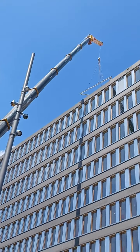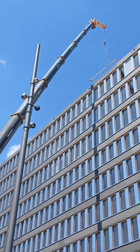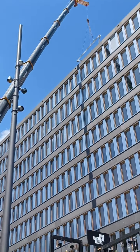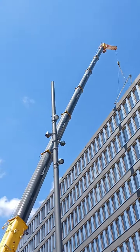So I want to see really what is happening to the lights, because this is really like a big thing that is going to be installed. It's like a LED light, and there are like very, very complicated light work here happening.